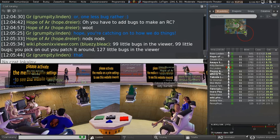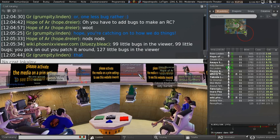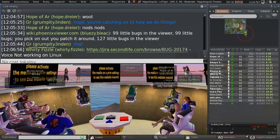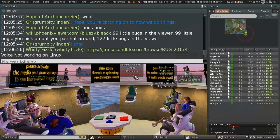And apparently that was not fully compatible with the Linux version of SL Voice, which is very, very old. It is unfortunately true that we are not going to get an update of the Linux voice support. Yeah, thank you, Whirly. And you'll note that that one's closed.